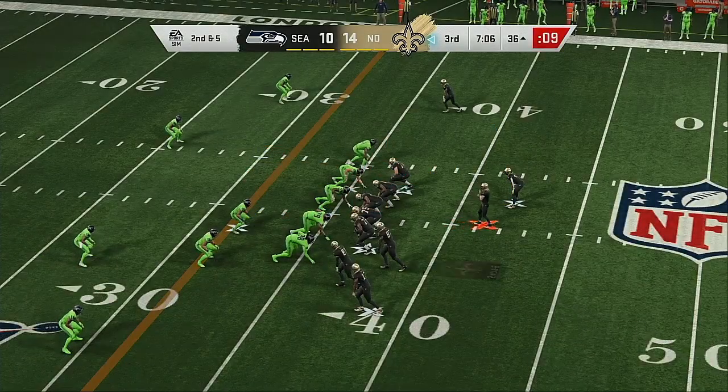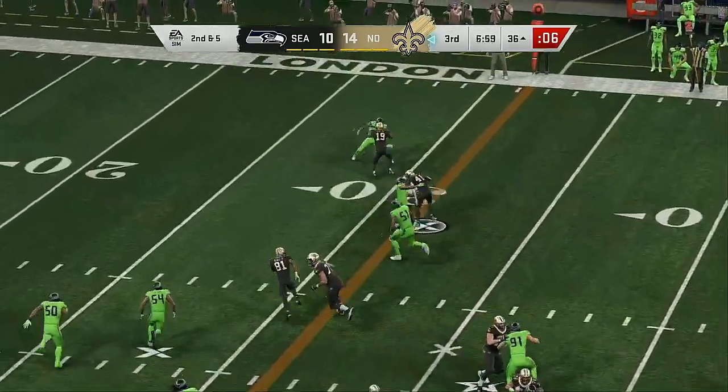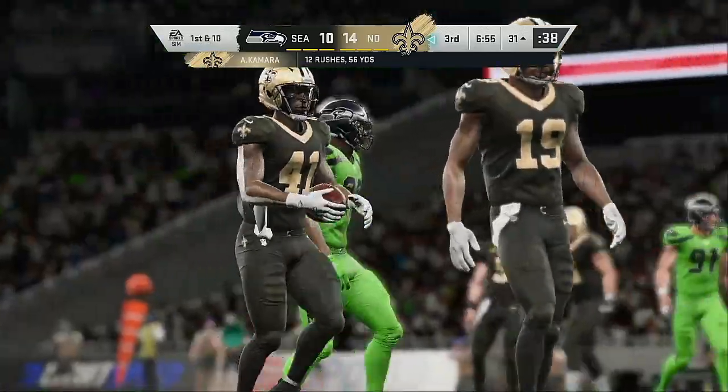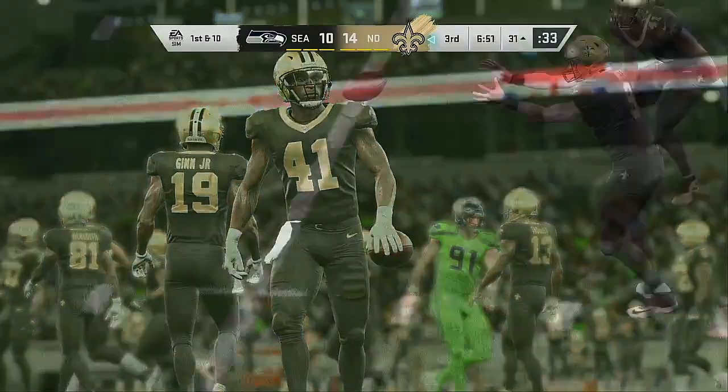Ready. Yellow lady, yellow lady. Go, go, go. Check, check. On 2nd down, Kamara. And this time not quite to the 30. It'll be down at the 31-yard line. 6 yards the pickup, and that's a first down.